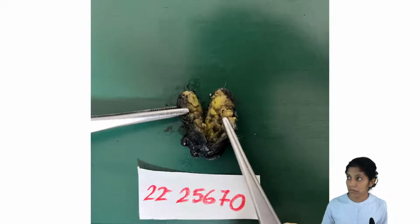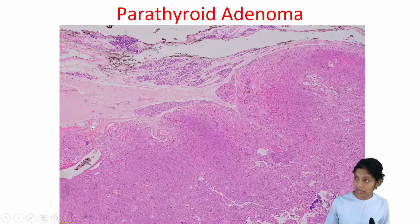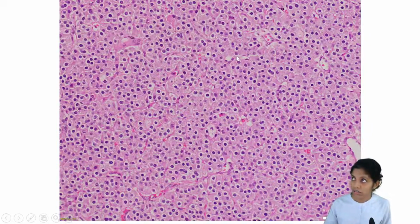This is the gross image, which shows a well circumscribed firm mass with a yellowish appearance on the cut surface. On microscopy, you can see that the parathyroid gland is enlarged and hypercellular. It is devoid of adipocytes. A normal thin rim of parathyroid can be seen at the periphery. At high power, we can see the tumor is composed predominantly of chief cells, which are arranged in nests. There is no significant mitosis or necrosis.